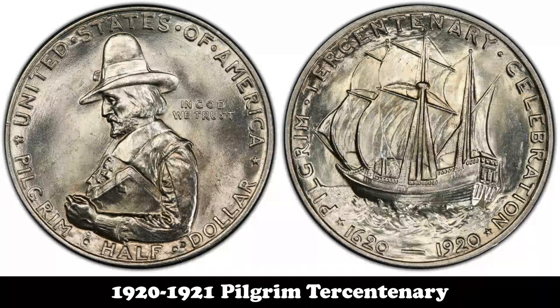Next up, we got the 1920 and 1921 Pilgrim Tercentenary half dollars. Cyrus E. Dallin was the designer of the Pilgrim half and put his D initial on the lower obverse of the coin. That is often confused as a Denver mint mark by collectors, although all coins were struck at the Philadelphia Mint. In fact, some numismatists believe that the D added to the design was added using a Denver mint mark punch used in preparing coin dies.